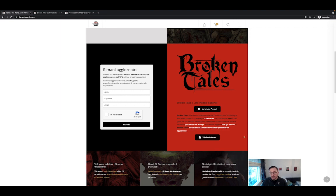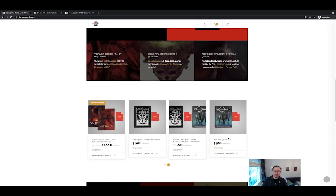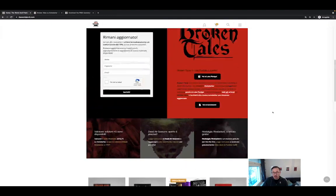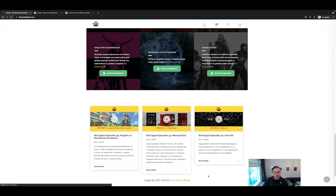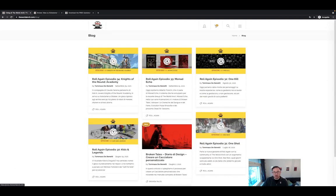I usually use this main tile to advertise the main thing that is going on right now. There's the late pledge of Broken Tales available, but according to the period, this will change to highlight something specific. Then we have more information about other projects. And here there is stuff from our shop that changes randomly, and people can see what's on offer without even entering the shop. And at the bottom we have more information about the projects and some stuff from our blog. If you want to read more, you just go to the blog section and you can see there's 19 pages of blog posts. So we've been doing quite a bit of things.